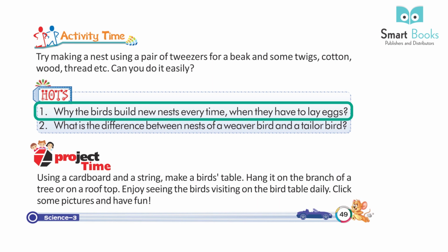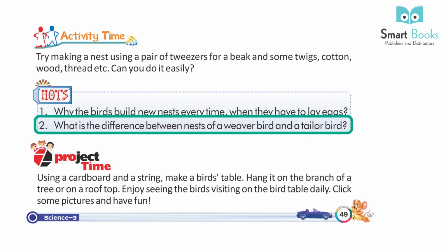Thoughts. 1. Why do birds build new nests every time when they have to lay eggs? 2. What is the difference between the nest of a weaver bird and a tailor bird?